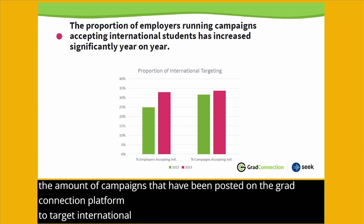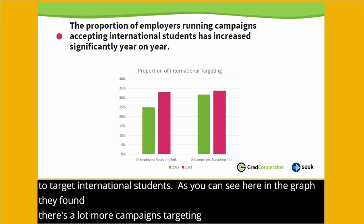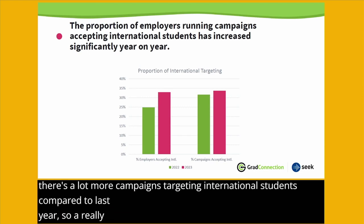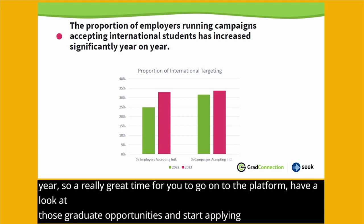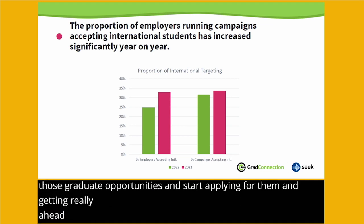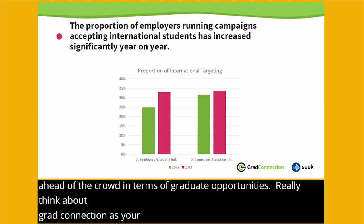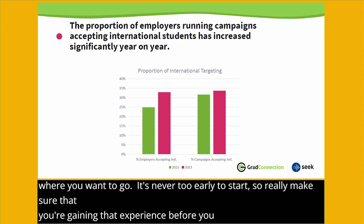And as you can see here in the graph, they found there's a lot more campaigns targeting international students compared to last year. So a really great time for you to go onto the platform, have a look at those graduate opportunities, and start applying for them and getting really ahead of the crowd in terms of graduate opportunities. Really think about Grad Connection as your early planning to get you started in your career and where you want to go. It's never too early to start, so really make sure that you're gaining that experience before you go for that entry-level job.